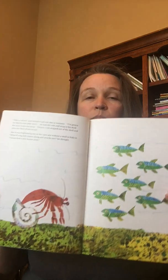Time to move, said Hermit crab one day in January. I've grown too big for this little shell. He had felt safe and snug in his shell, but now it was too snug. Hermit crab stepped out of the shell and onto the floor of the ocean. But it was frightening out in the open sea without a shell to hide in. What if a big fish comes along and attacks me, he thought. I must find a new home soon.